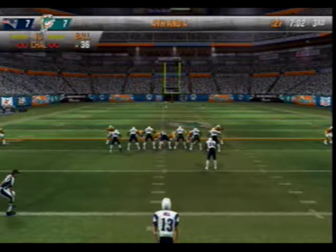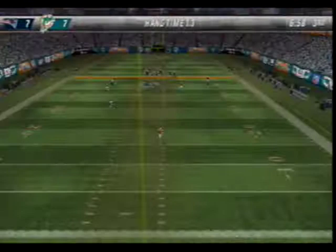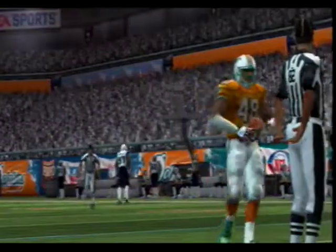It just couldn't get the defenders at bay. So three and out, and they'll line up to punt. From the 13. 49-yard punt, return for a gain of 1 yard.